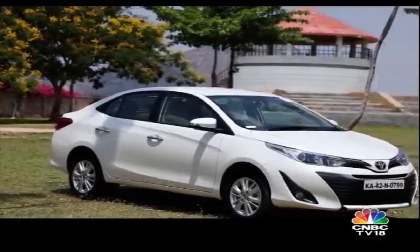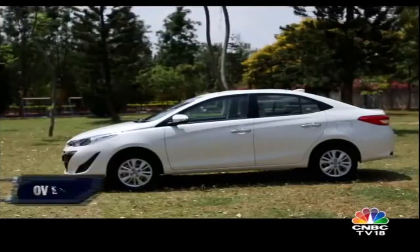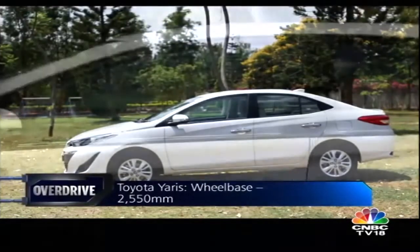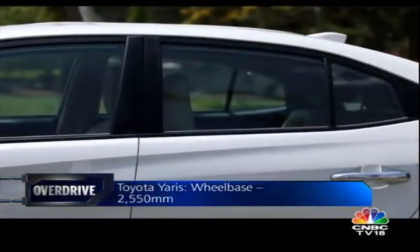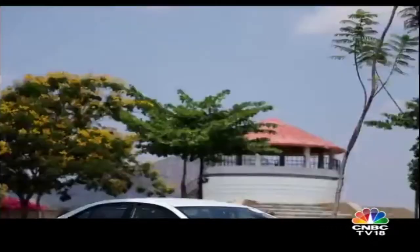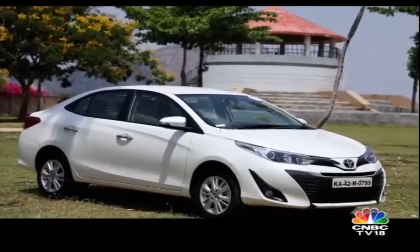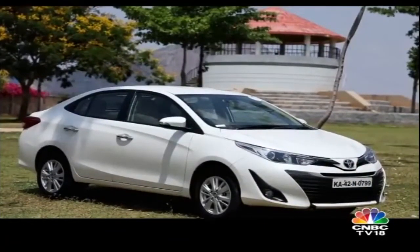The side profile gets two sharp creases which lend it a sporty character. Unlike many sedans that are planned alongside a hatchback variant, the Yaris has a more balanced three-box design, and the tail doesn't look like an afterthought. The India spec model sits on a slightly higher and softer suspension setup, but a ground clearance of 152mm is one of the lowest in this class.